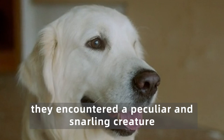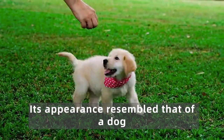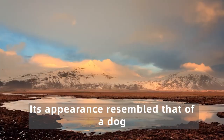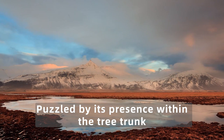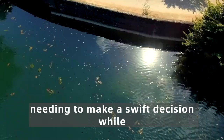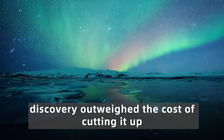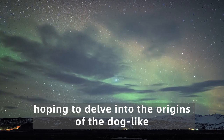The enigmatic creature possessed elongated snouts and sharp canine teeth, with its front paws positioned near the top of the tree trunk. Its appearance resembled that of a dog, albeit frozen in a distorted form. Puzzled by its presence within the tree trunk and the peculiarities of its appearance, the loggers found themselves at a crossroads, needing to make a swift decision while carrying out their responsibilities. Recognizing the financial value of the log, they concluded that preserving this intriguing discovery outweighed the cost of cutting it up. Thus, they carefully set it aside, hoping to delve into the origins of the dog-like creature hidden within the trunk at a later time.